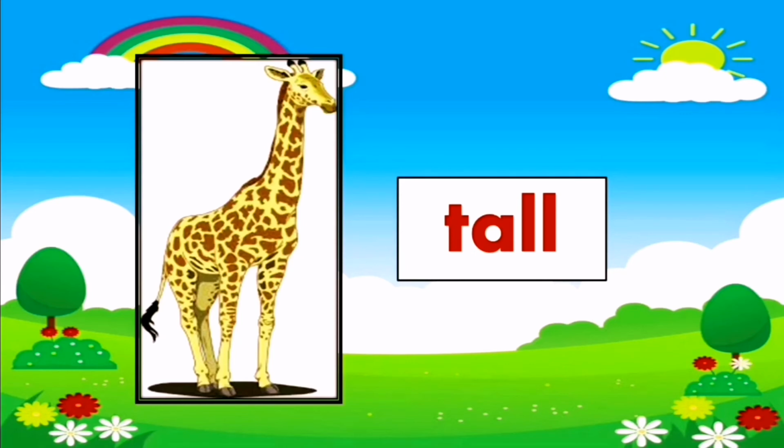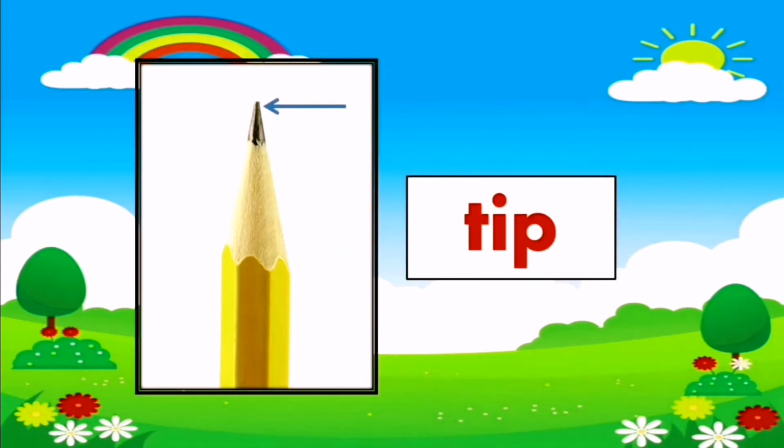The last word for letter T is tip. Tip is usually the pointed end of something, like the tip of a pencil. It is a small piece or part serving as an end or point. Again, tip. T, tip.